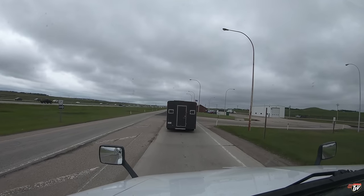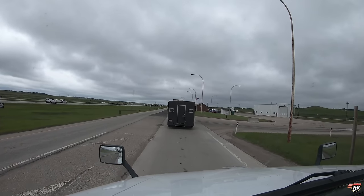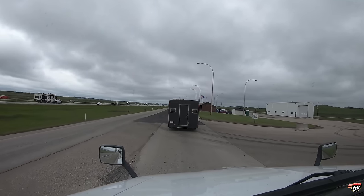They need to read my decals and my numbers and plates and everything anyway, make sure all my lights are working. Sometimes they'll put the red light on so that you stop, just so they can check your brake lights.